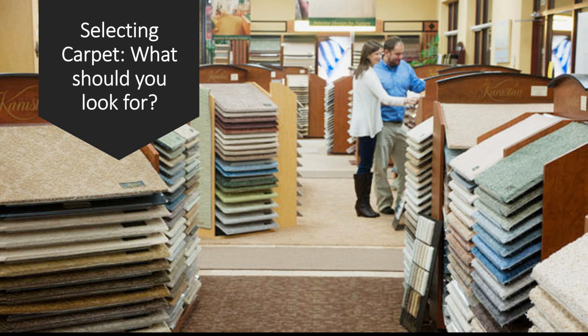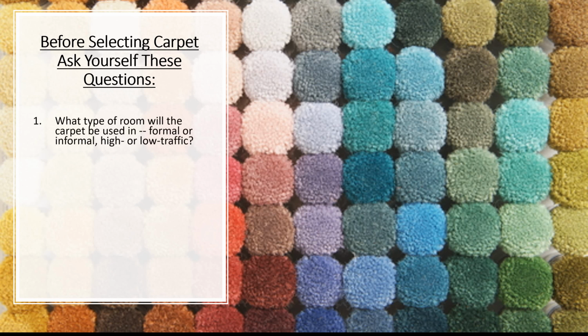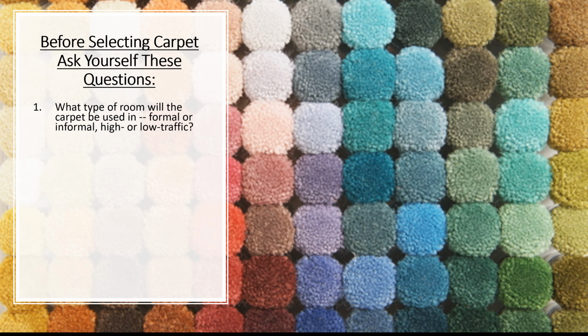Okay, when you are selecting carpet, there are certain things you want to look for and questions you want to ask yourself. What type of room will the carpet be used in? Is it going to be formal, informal? Is there going to be high traffic, low traffic? As an example, a living room is going to see a lot more traffic than your bedroom. What do you expect of the carpeting for this space? Do you want it to be soft and welcoming? Do you want it to be tight and hard? What do you want it to look like? Do you want it to be comfortable? It just kind of depends on what you expect of that space.